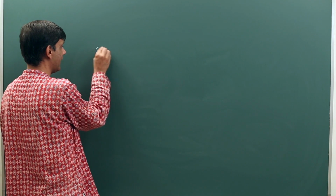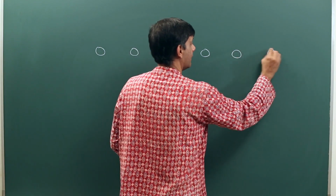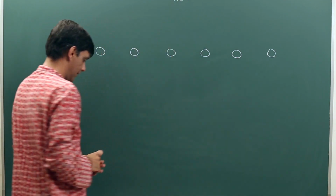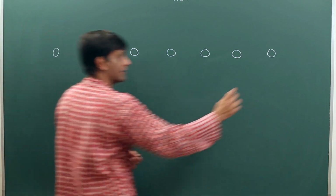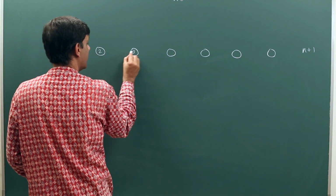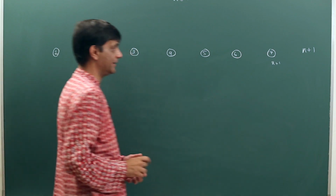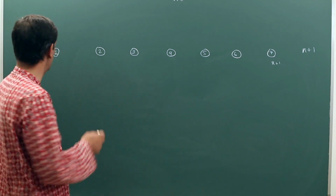Okay, so let's make n plus 1 circles. Okay, so 1, 2, 3, 4, 5, 6, 7, that's good enough. So in this case, n equals 6, all right? And let's draw an arrow, okay? So these are n plus 1 circles. So let's call this number 1, 2, 3, 4, 5, 6, and 7, okay? Or in other words, this is n plus 1. And let's draw all the possible arrows that can go forward from one circle to another.